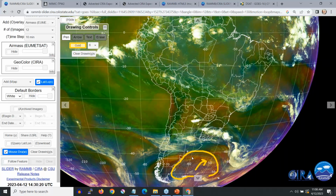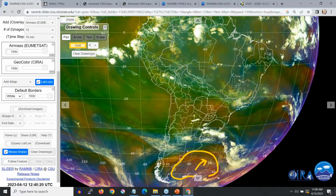And we can also see that there is a surface front somewhere in northeast Argentina and across southern Brazil and northern Uruguay.